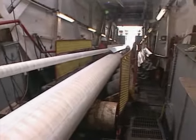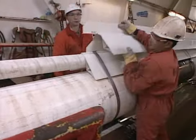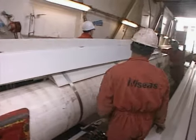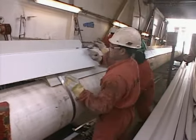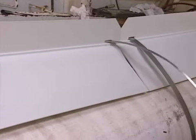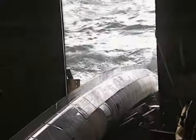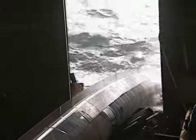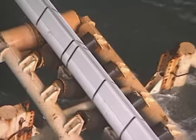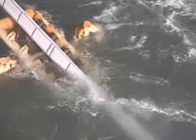Just before the pipe leaves the firing line, the 4-inch piggyback pipeline is attached to the 20-inch main line. Spoilers with fin are strapped to the pipe to enable the pipe to bury itself in the seabed. As soon as the spoilers are in place, the 20-inch main pipeline and the 4-inch piggyback pipeline leave the firing line, guided by a steel structure called the stinger. The stinger will guide the pipes in a controlled way onto the seabed in the shape of an S.